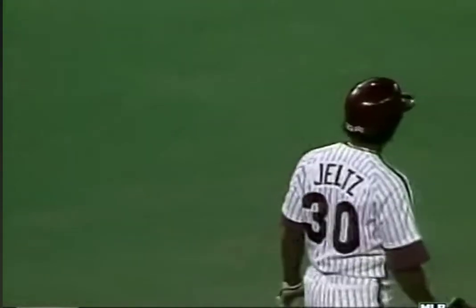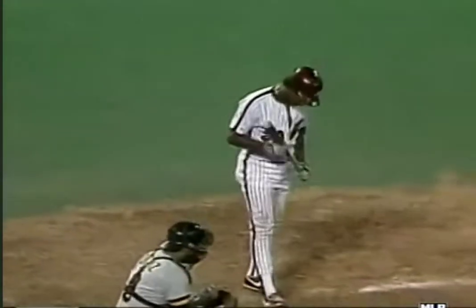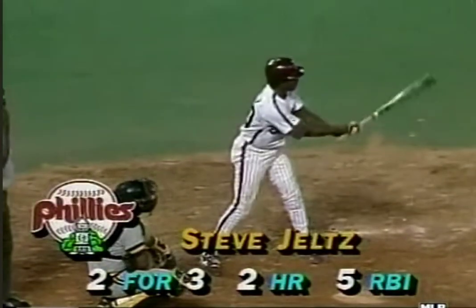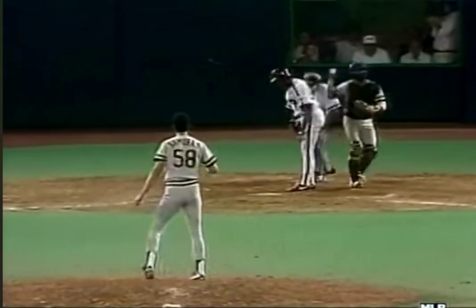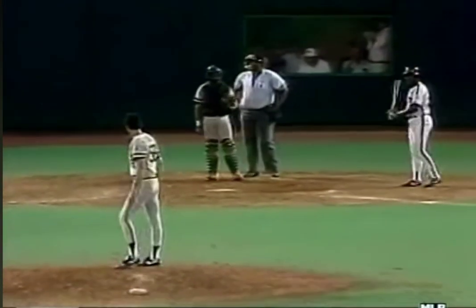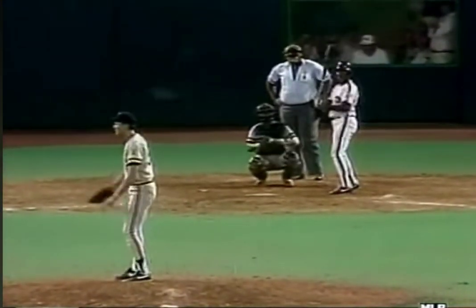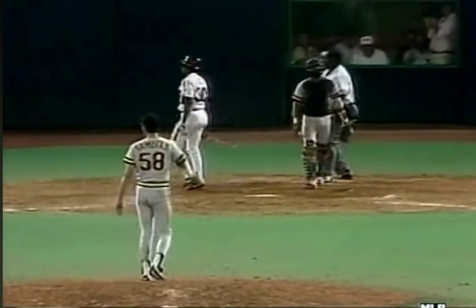Samuels has come in and given up 2 singles and a triple. The only out recorded was when Ford rounded third like he was going for the inside the park home run, then changed his mind and wound up being tagged out by Jose Lean. Two and one now.